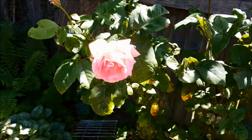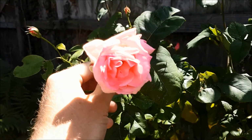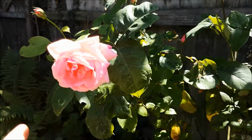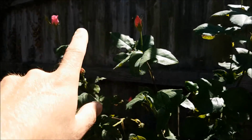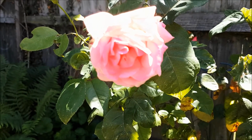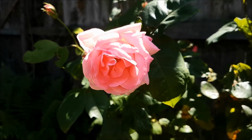This rose is coming out. This was an original plant in the garden, although I did dig it up and move it to this spot. This is the healthiest it's ever been, actually. It's got some really nice buds on it. I'm not a massive rose fan, but I don't like to throw away plants, so I'm keeping it.